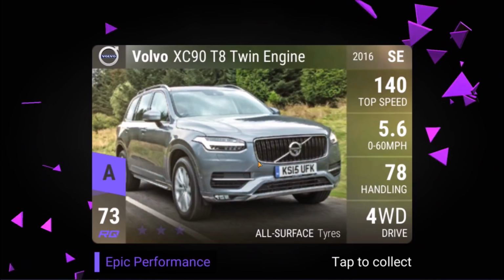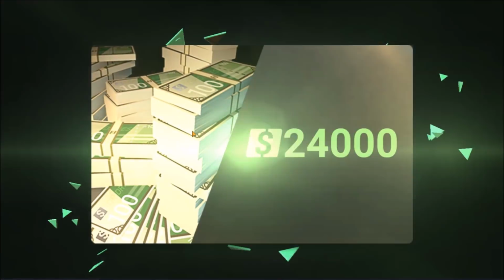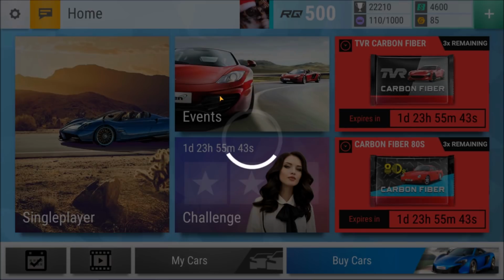Oh, yes, yes, yes, let's go! Finally, finally. I've been waiting for this for so long. Oh my god, the Volvo XC90 T8 twin engine, get in! Yes! Let's go, guys, let's go!